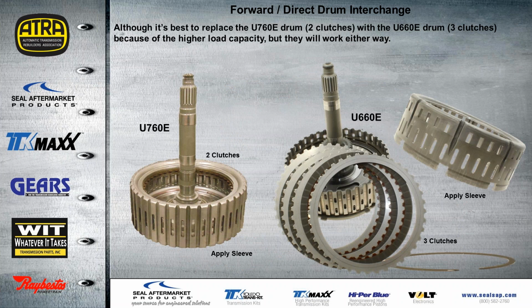Now, obviously, it's not a bad idea to take a U760 and put a U660 drum in it because it's got a better load capacity. It has 3 clutches, where the U760 only has 2.